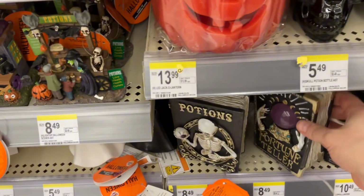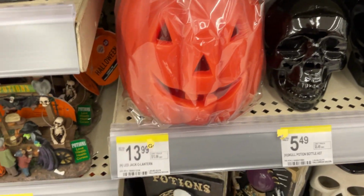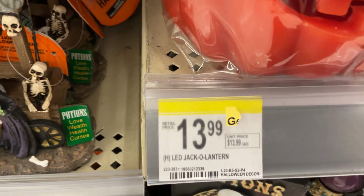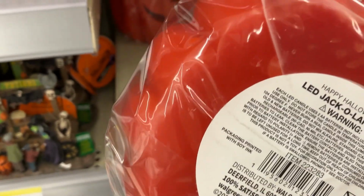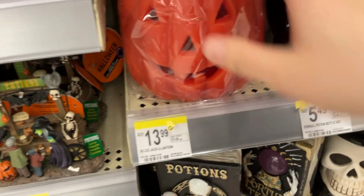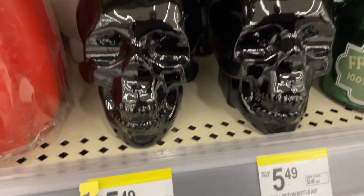I didn't buy it because if I start, I could buy all of this stuff. What do you do with all of this? There's too much good stuff. $13.99. The jack-o'-lantern, which lights up, but it's also like a candle within a candle, waxy. Didn't get it. I didn't understand it really.